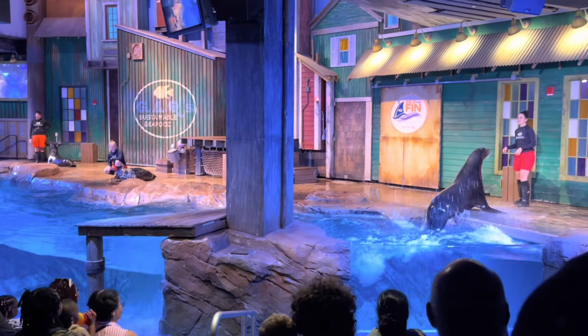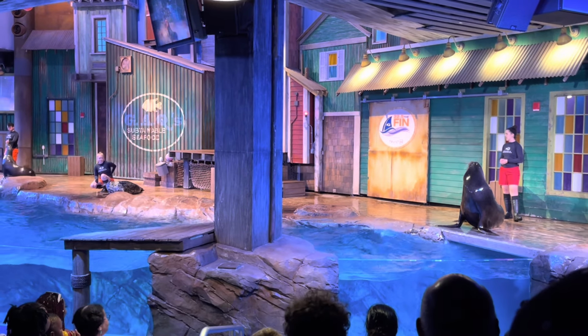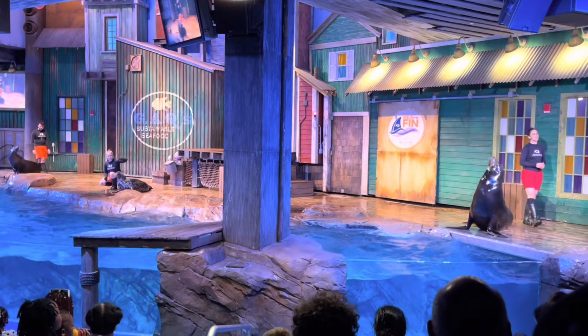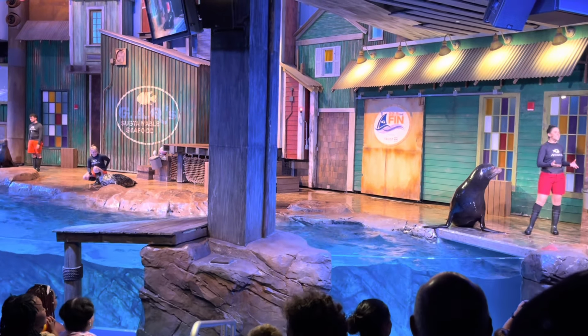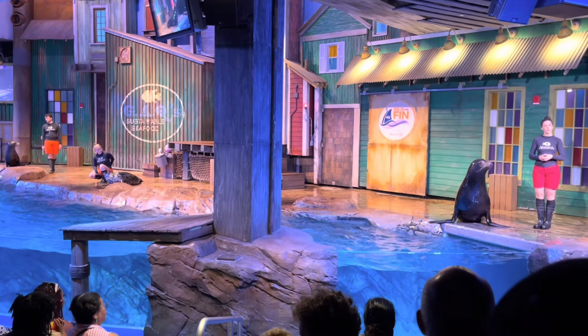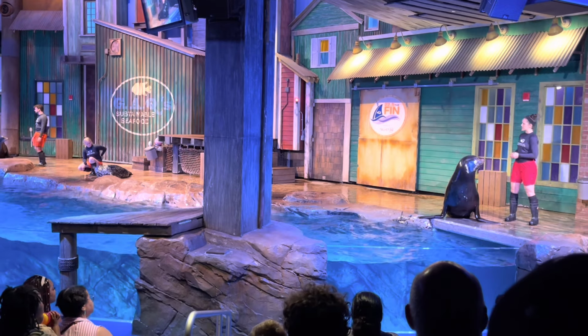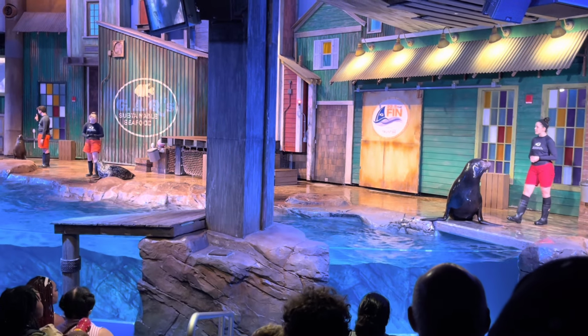Now, another thing that sea lions and seals have in common is what they eat. What do you guys think they like to eat all day? Fish. That's right. It's fish and a whole lot of it, huh, Diego? Sea lions eat anywhere between 5 to 8% of their body weight every single day. Our largest sea lion, this Diego right here, eats almost 20 pounds of fish and squid each and every day.